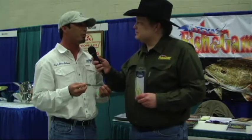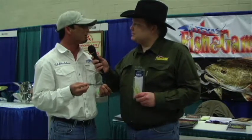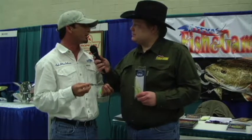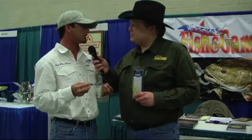You've told me that mangrove snapper even are absolute murderers with this bait. Absolutely. A mangrove snapper is probably one of the most aggressive fish out on the flats and offshore. You swim one of these baits in front of those fish, if they're hungry, they're going to come up and try to snatch it out of your hand.